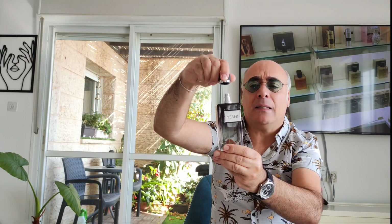The bottle is amazing, heavy. The cap is also quite heavy, but not the best quality. It doesn't click perfectly in place. Don't hold it by the bottle, as I told you. The atomizer is nice.